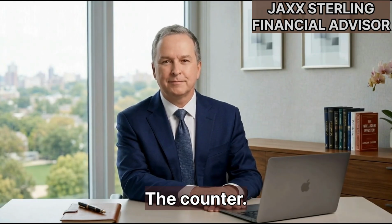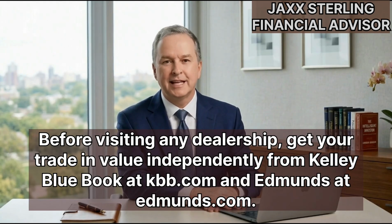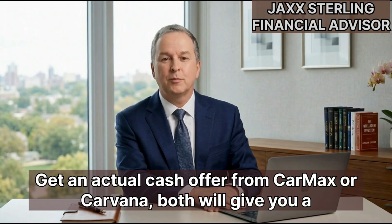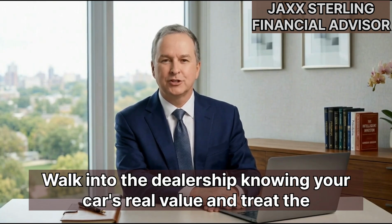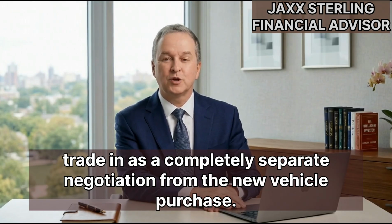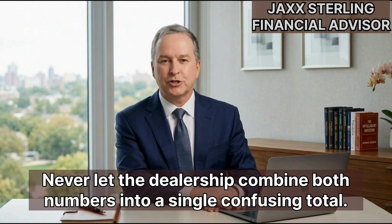The counter: before visiting any dealership, get your trade-in value independently from Kelley Blue Book at kbb.com and Edmunds at edmunds.com. Get an actual cash offer from CarMax or Carvana. Both will give you a firm written offer you can use as a baseline, even if you ultimately trade in elsewhere. Walk into the dealership knowing your car's real value and treat the trade-in as a completely separate negotiation from the new vehicle purchase. Never let the dealership combine both numbers into a single confusing total.